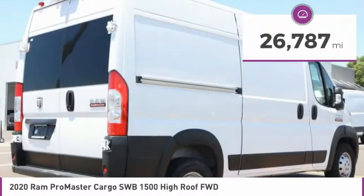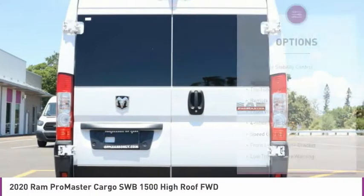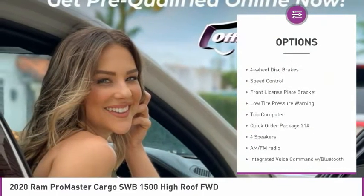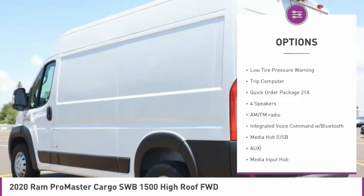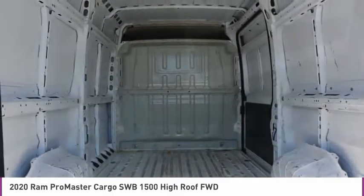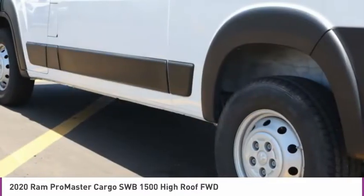This vehicle has less than 30,000 miles. Here are some of this vehicle's great options: electronic stability control, brake assist, traction control, remote keyless entry, front wheel independent suspension, four-wheel disc brakes, speed control, front license plate bracket, low tire pressure warning, trip computer.